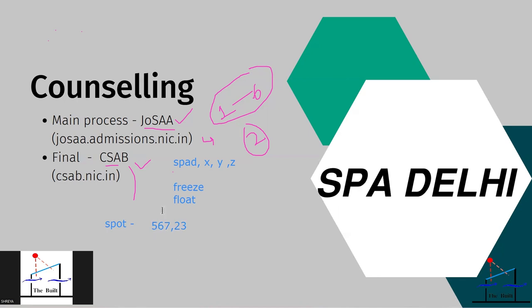One of the most important things to talk about here is that JOSAA takes your category rank. When we talk about JOSAA, it takes your category rank, while CSAB only takes your AIR. It doesn't matter which reserved category you belong to. If you are applying in CSAB, only your All India Rank will be taken into account. I hope you are clear with this one.